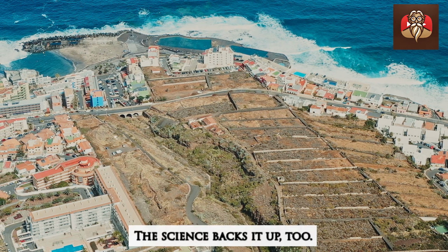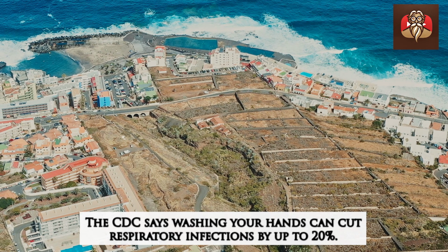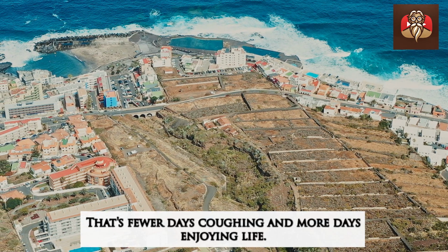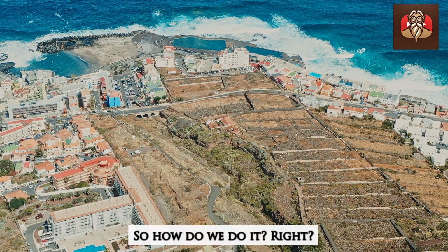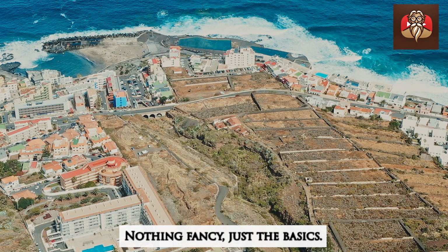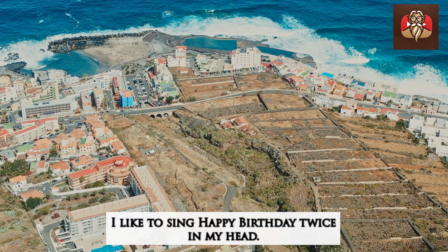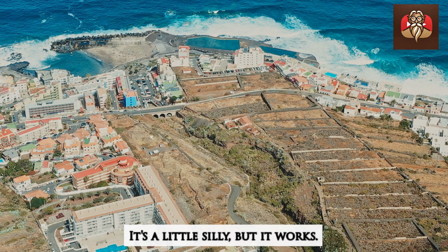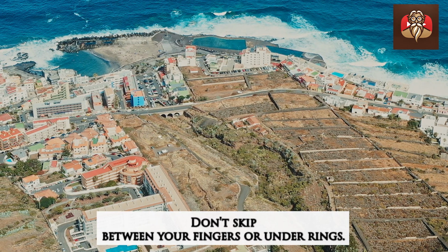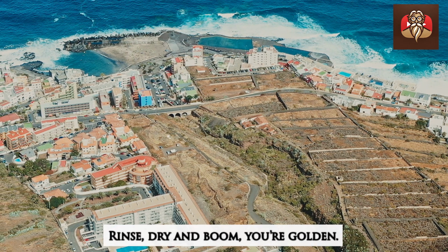The science backs it up too. The CDC says washing your hands can cut respiratory infections by up to 20%. That's fewer days coughing and more days enjoying life. So how do we do it right? Grab some warm water and soap, nothing fancy, just the basics, and scrub for 40 to 60 seconds. I like to sing Happy Birthday twice in my head. It's a little silly, but it works. Don't skip between your fingers or under rings. Those are germ hideouts. Rinse, dry, and boom, you're golden.